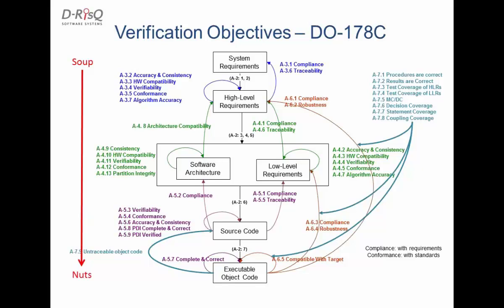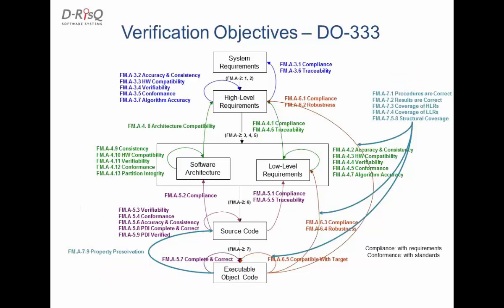From the DO-333, this is the formal method supplement. So I've just changed this slightly. You can see all these numbers have changed to FM dot, and that's the formal method supplement to DO-178. And it's more or less the same, except again over on the right-hand side, you can see that there's less of this coverage, the verification.